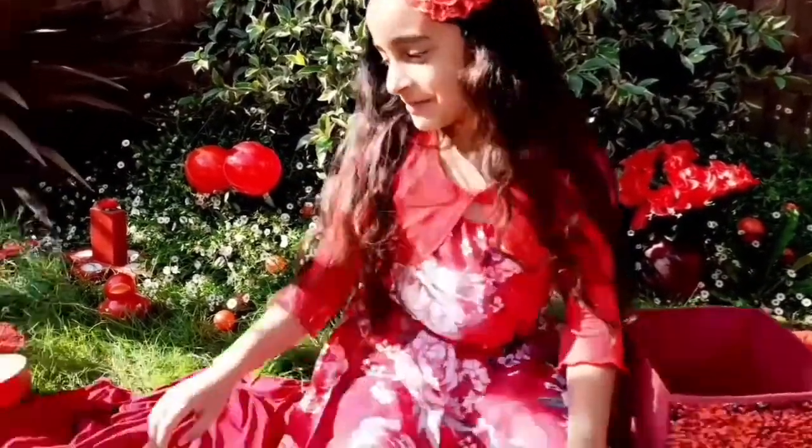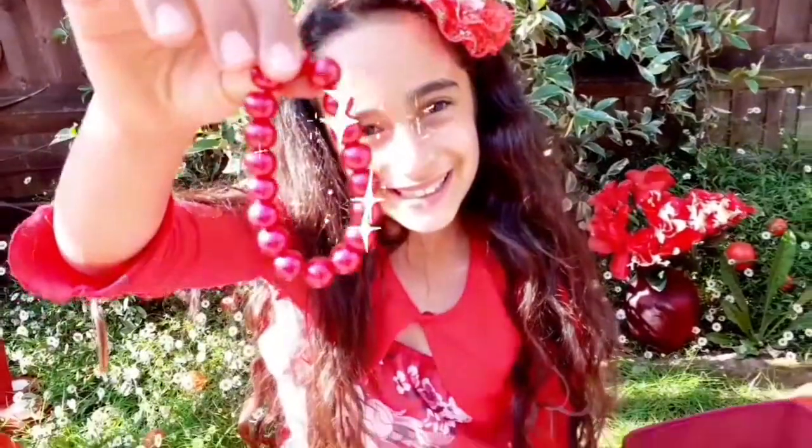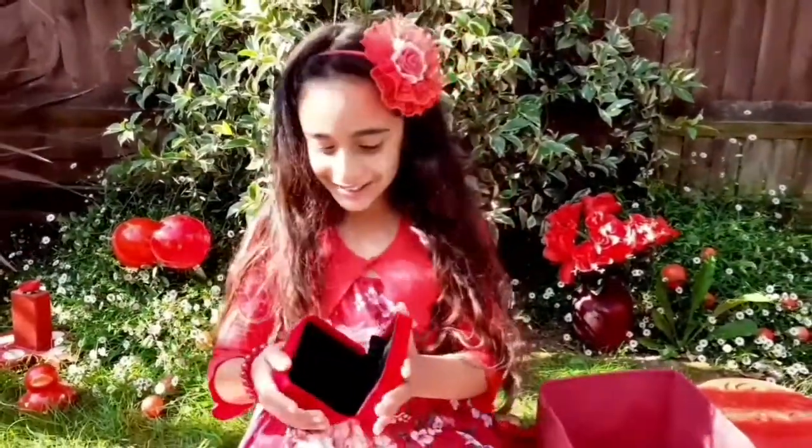I'll start and show you the red things that I have. What's inside? Let's open it. Wow, red bracelet. Red heart.